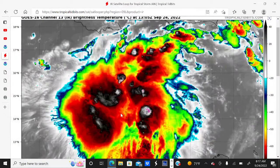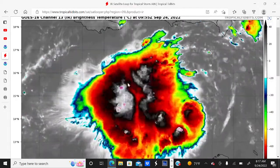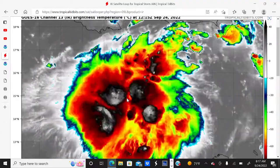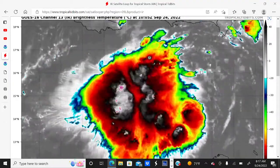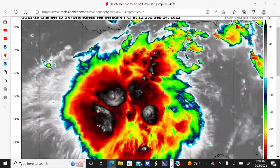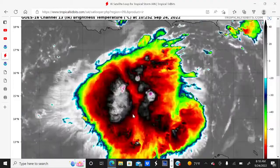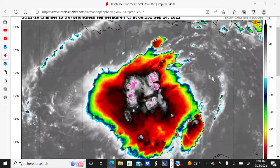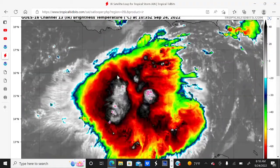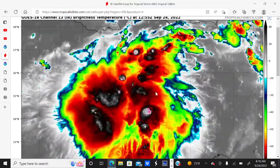Looking at the satellite imagery, Tropical Storm Ian has organized in a hurry overnight, and the wind shear has completely fallen apart as Hurricane Fiona's outflow influence has dissipated. And now Ian is looking like a very healthy tropical storm with convection all around the center, as the center is located right about here, and the cirrus clouds are fanning out in all directions, and this is representative of a low wind shear environment.